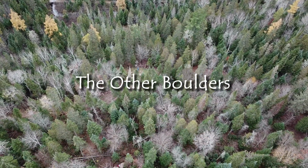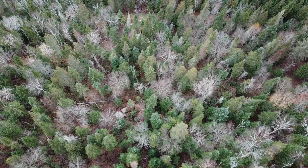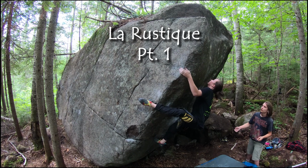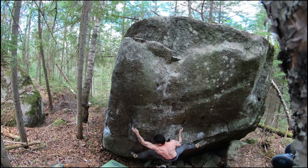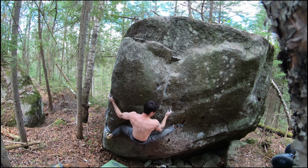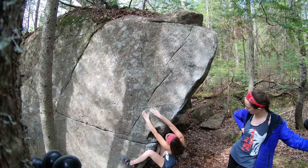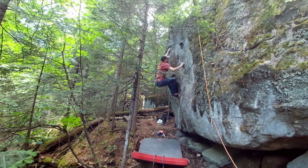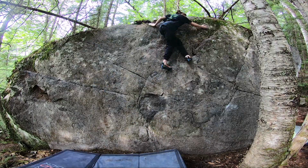Here's the third video for the new La Rustique sector within Val-David. The first video focused on some of the more obvious lines on the boulder, which turn out to be really exceptional climbs. And these include some in the 5 and 6 range, as well as a hard V7. That video also had some cool moderate stuff on other parts of the boulder. And some fun stuff like a no hands slab.